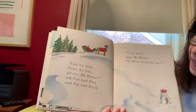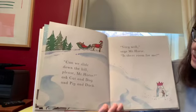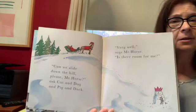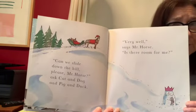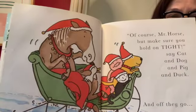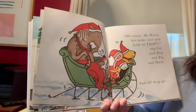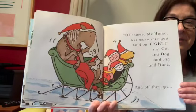Can we slide down the hill, please, Mr. Horse? Asks Cat and Dog and Pig and Duck. Very well, says Mr. Horse. Is there room for me? Well, because he's got to get out of the way, right, so they can slide down. Where's Mr. Horse going to go? Oh my goodness. He's in the sleigh with everybody else. That is so silly. Of course, Mr. Horse, but make sure you hold on tight, say Cat and Dog and Pig and Duck. And off they go.